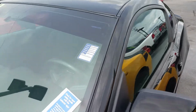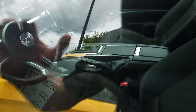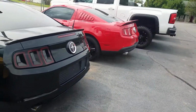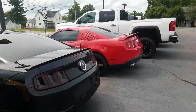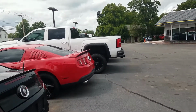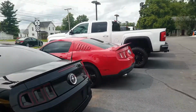This is a 13, all black, automatic, very nice, blacked out in the rear. Between the two of them, they still got the same tail end on them. Well, I don't know though. The 10's a little different, I believe. Maybe it's just because of the color, and the way it's isolated.